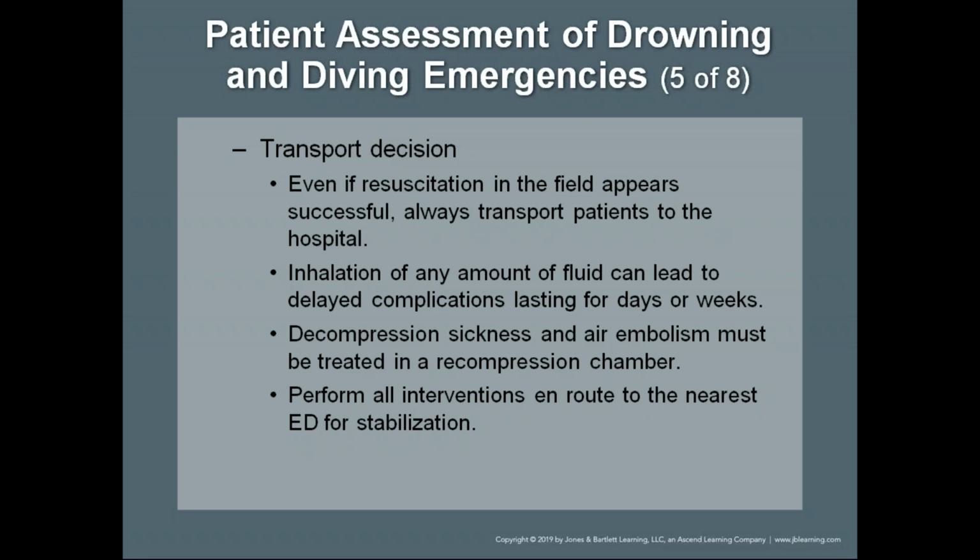There's a lot of good studies and theories on it, but you do have to worry about that secondary drowning, or dry drowning, that it's called. So always be very careful when you are considering refusal on these patients.